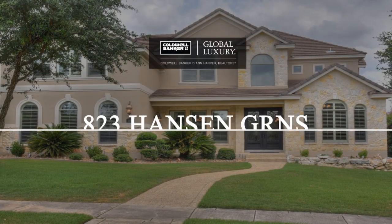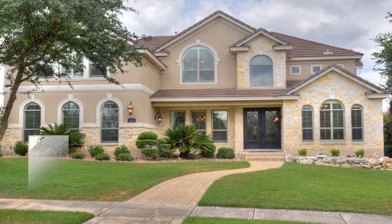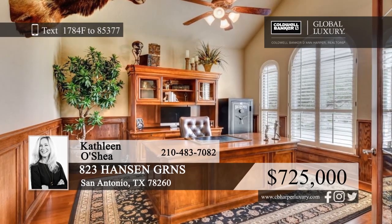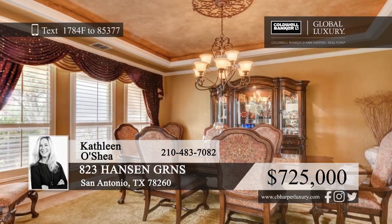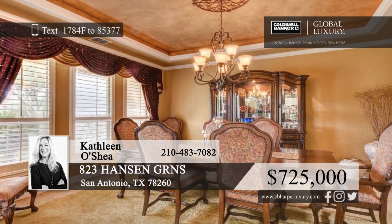Come and see this beautiful home surrounded by lush landscaping. This home has an inviting floor plan, which includes a spacious gourmet kitchen with an island, gas cooktop, double ovens, and a spacious pantry. The large family room boasts soaring ceilings and an impressive floor-to-ceiling fireplace.